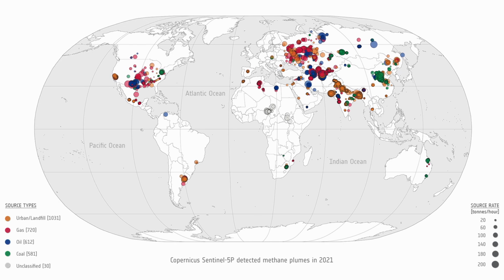This map, using data from the Copernicus Sentinel 5P satellite, shows the largest point sources across the globe. Oil and gas in the US and Eastern Europe, landfills in India, coal in China and Australia. This data will be critical in creating policies and plugging leaks, starting with the worst offenders.